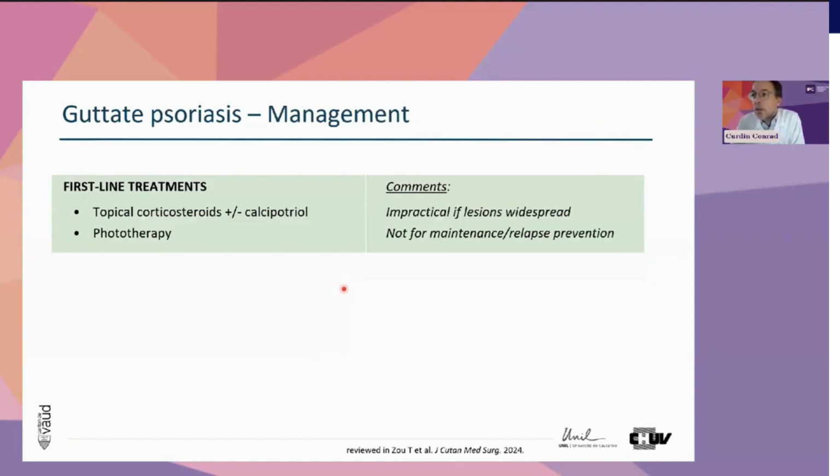So this was another recent review paper by Ron Bender and some of his Canadian colleagues, who nicely reviewed the management of guttate psoriasis. Typically, thinking about this self-limiting disease and good prognosis, we use nothing aggressive. So usually it's topical corticosteroids and phototherapy. The problem with topical steroids, obviously, is that if it's widespread, it's hardly practical to use. Phototherapy is an excellent first-line therapy, usually works very, very well, but it's not good for relapse prevention. So it's not something for maintenance therapy if the disease is ongoing.